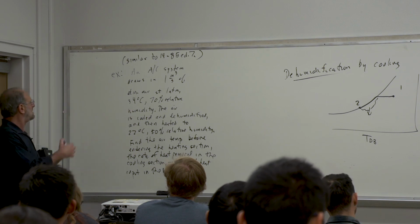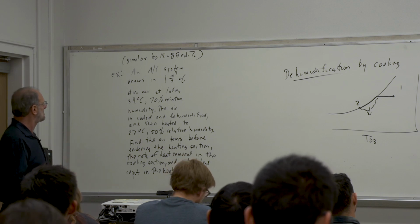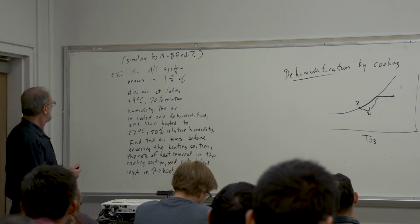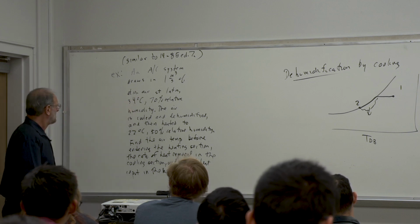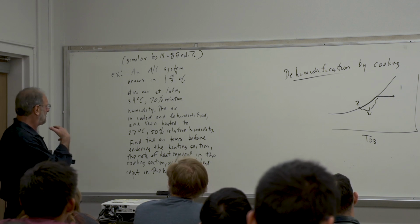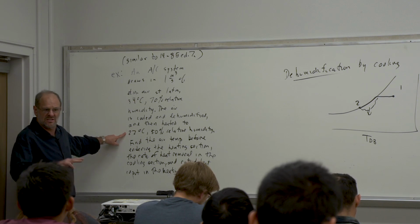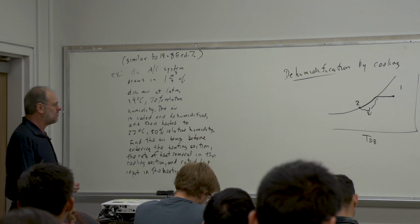So basically, we have an air conditioning system that's drawing in 1 cubic meter per second of atmospheric air with the conditions at 1 atmosphere pressure, 34 degrees C, 70% relative humidity. So that's kind of warm, humid air, right? 34 degrees C is about 90 degrees or so. So that's hot. Anyway, the air is cooled and dehumidified, and then it is reheated. It's heated to 22 degrees Celsius and 50% relative humidity. That's nice, right? 22 degrees Celsius is about 72 degrees Fahrenheit. Nice, modest relative humidity. That's comfortable air.